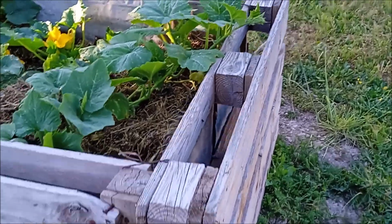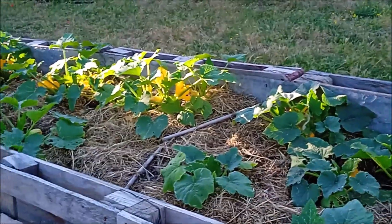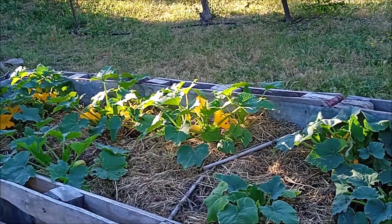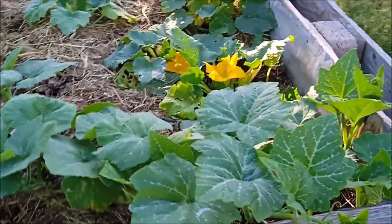And then the zucchinis. Now I do know what each one is. I divided them into 4 sections with those bamboos laying down. It was just really to see what produced quicker than others. And look at the huge flowers on them all.